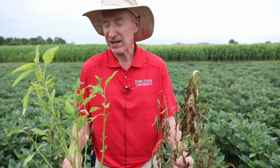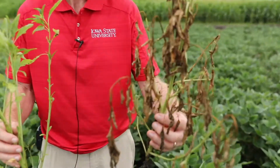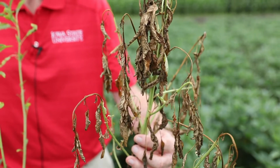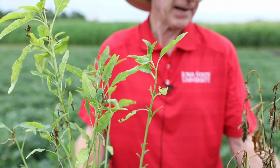So this is a clear example of what we want to try to avoid in managing weeds. Both of these weeds were sprayed when they were over a foot in height, and this one here, we've killed the top, but we're going to have lateral branches come out of it, and it will be producing lots of seed. This one we slowed down a little bit, but it's going to meet its near full potential. And so timeliness of application is really important.